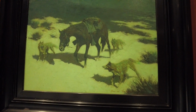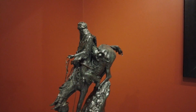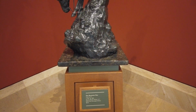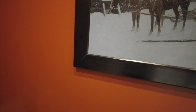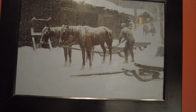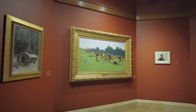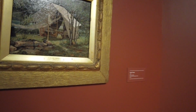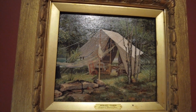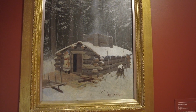This is called The Last March. The Mountain Man. And this one is The End of the Day. It's a sleigh, or sled, whatever they call them. And here's a camp called Small Oaks. I guess he would stay in the camp and paint out in the wild. Look at this log cabin. Antoinette's cabin.